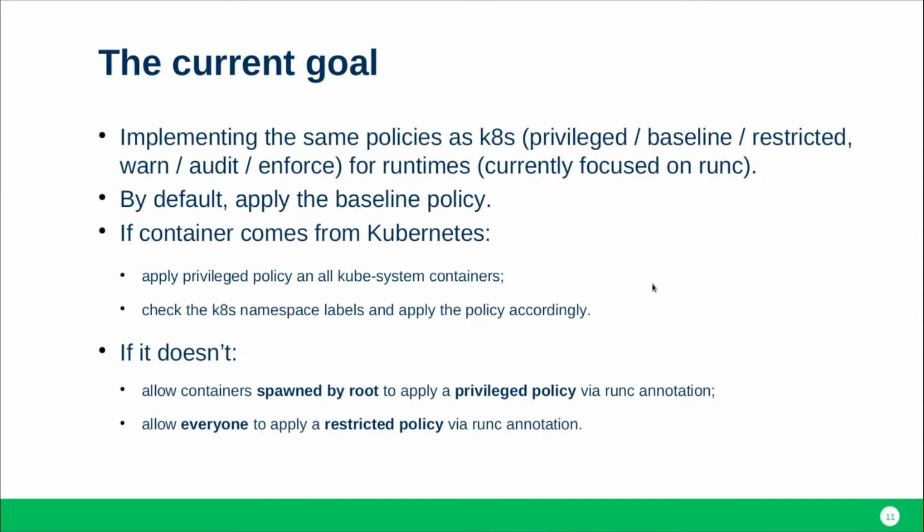But the goal would also be that if there is no Kubernetes and some container workload is coming from a local container engine, then we would allow applying a privileged policy only if the container is spawned by the root user. I would imagine, in the case of Docker, also checking whether root requested it from the Docker socket. But of course, everyone, even a user with a rootless container, would be able to apply a restricted policy. The restricted policy would be more strict than the default baseline policy. I would imagine it being used for an app which we don't trust fully, or which we want to isolate even more than a regular container app.